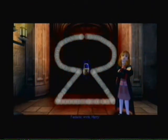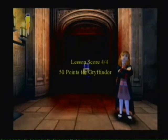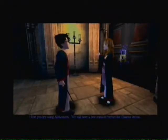Fantastic work, Harry. That was brilliant, Harry. Professor Flitwick would award you at least 20 house points. Now you try using Alohomora. We still have a few minutes before the charms lesson. That door in front of you is magically locked. Cast Alohomora to open it.